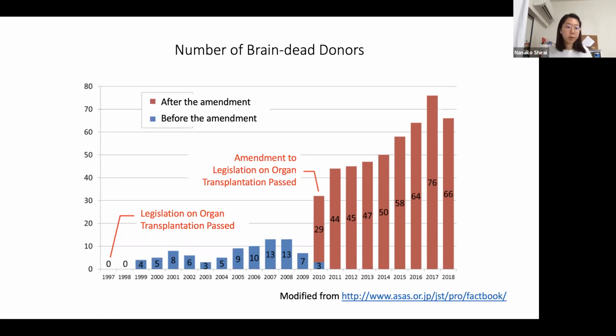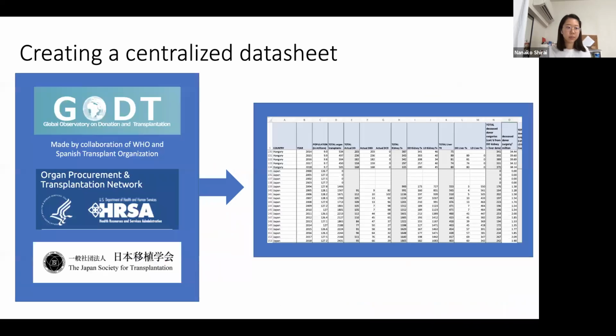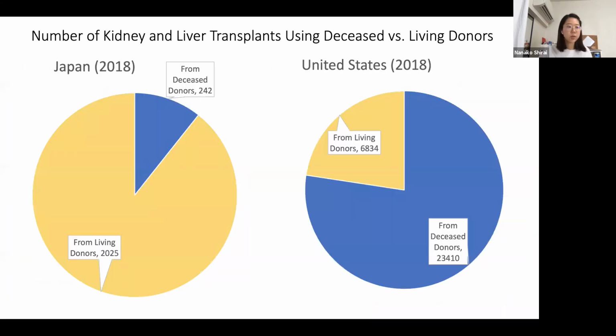However, my project wanted to look into this distinction between deceased and living donors more by creating a centralized database. So I basically took data from all these different sources and compiled it into this database. And this is one of the first graphs that I made. The yellow is the organs donated from the living donors, while the blue are the organs donated from the deceased donors. And this is comparing Japan and the United States in 2018. But you can see even just from a glance, the ratios are very different.